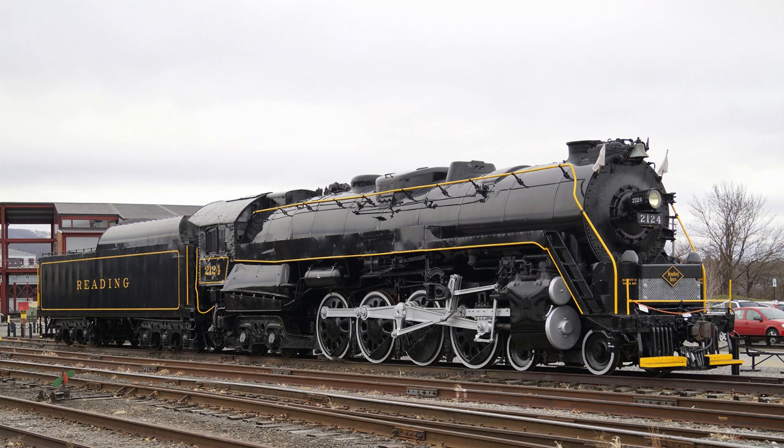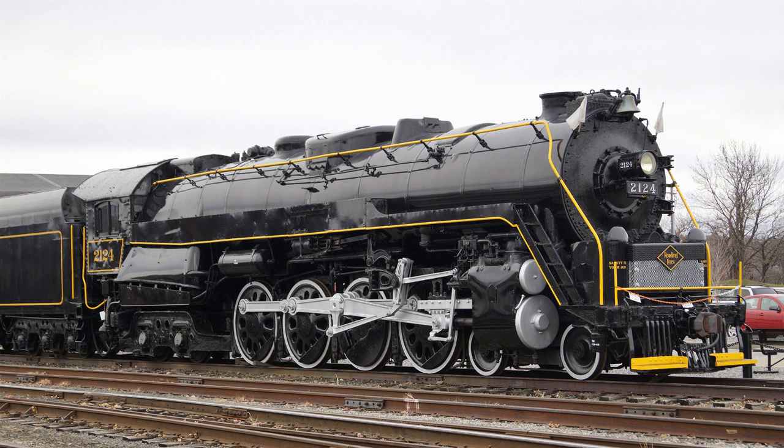This heavy freight engine pulled long trains of anthracite coal, the Reading's main commodity. It was also used in the Reading Company's Reading Rambles excursions. The Big T1 was purchased by Nelson Blount in 1963 and is one of 9 remaining Reading Company locomotives.